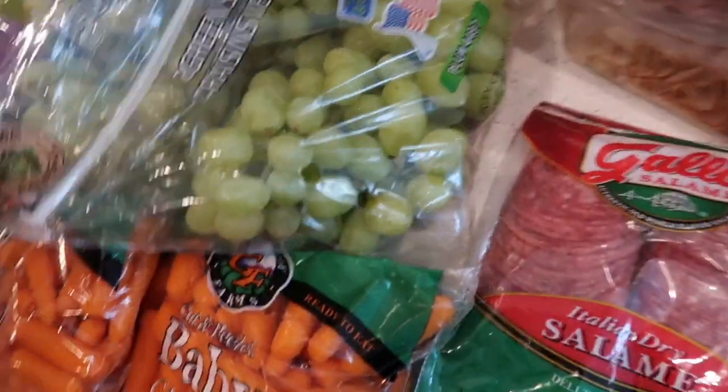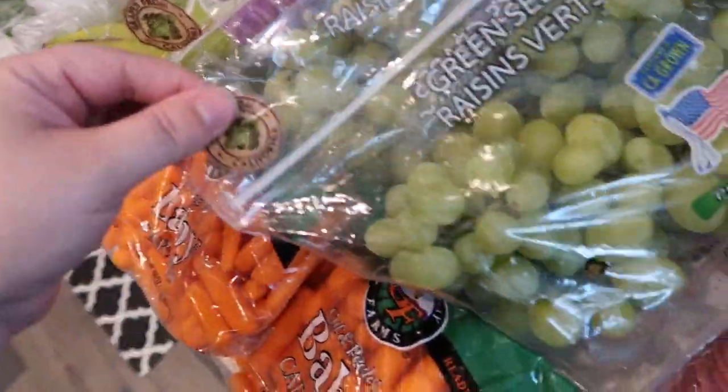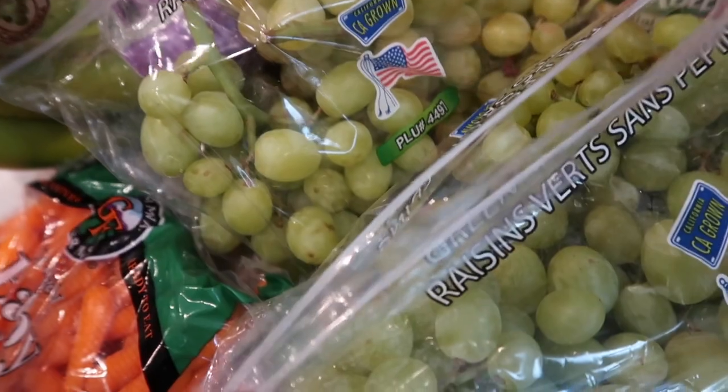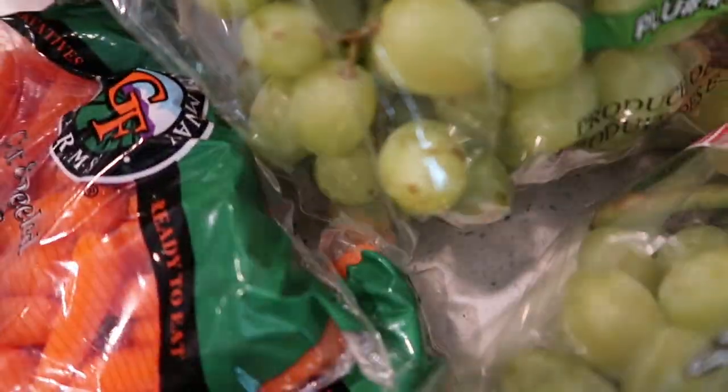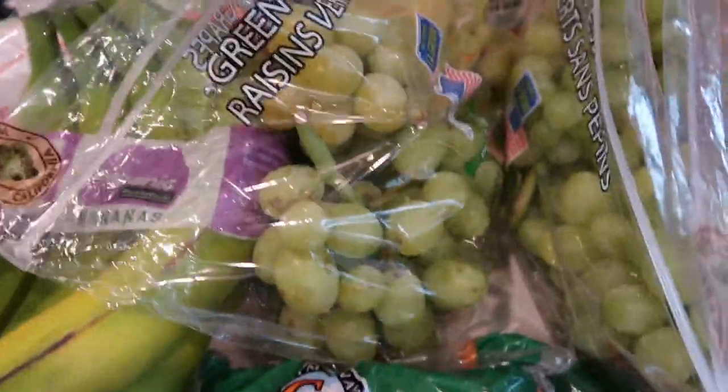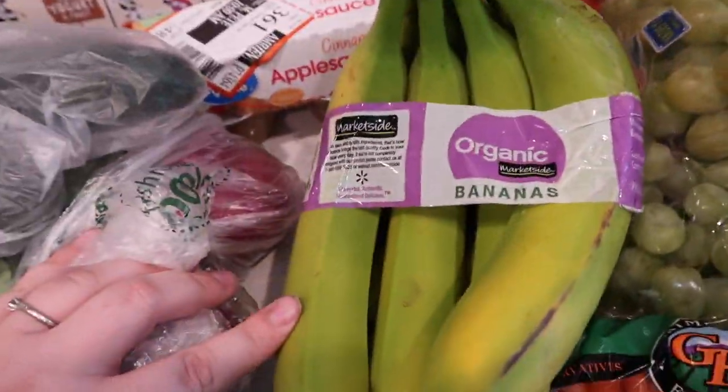And then I also got 2 packs of grapes. We go through a ton of grapes. This one does not look very good. They may not last long. I mean, you can see they're kind of pretty banged up, but this one looks okay. But that's the price you pay for when you get it delivered and you don't get to pick it out on your own.